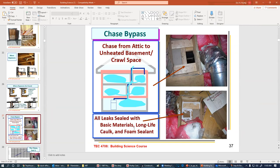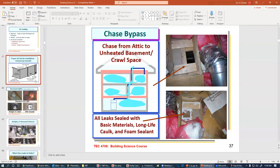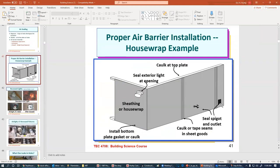Well, that's cold air. That is a perfect example of how cold air moves. And if you don't have these spaces filled up, then that cold air is just going to infiltrate through your house all over the place. Make sure you have all holes plugged. And here's just 100,000 different examples there.